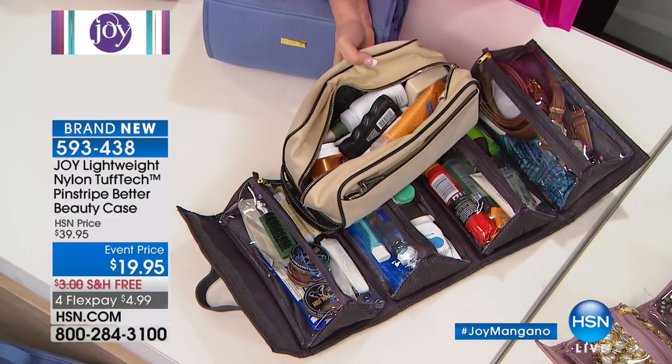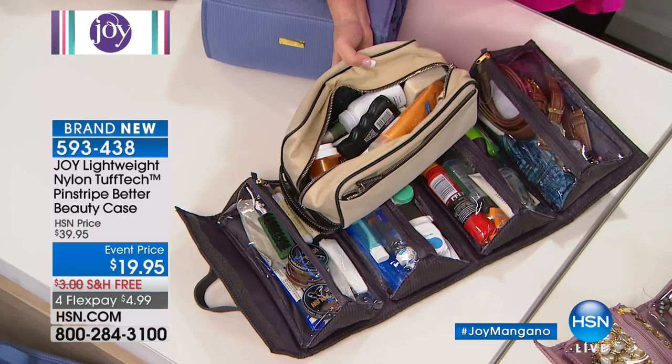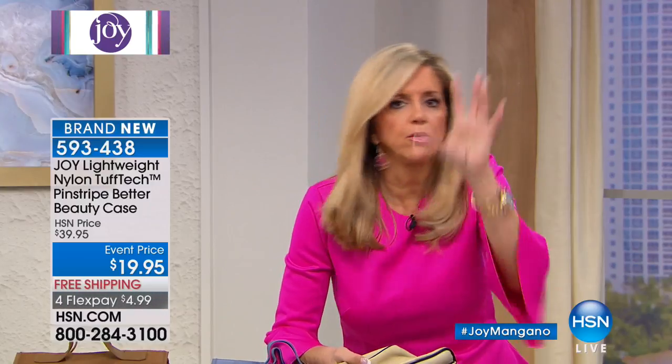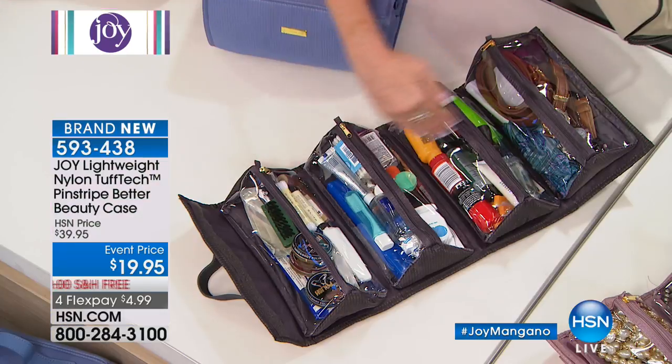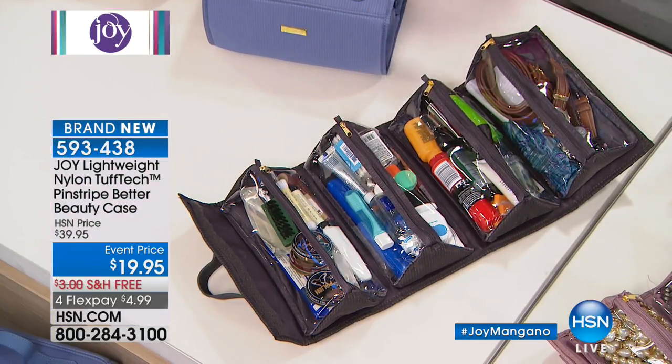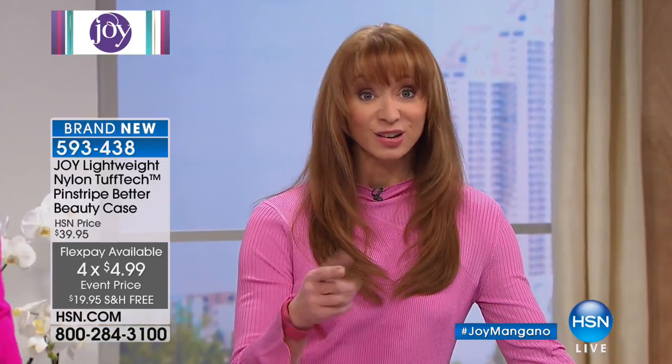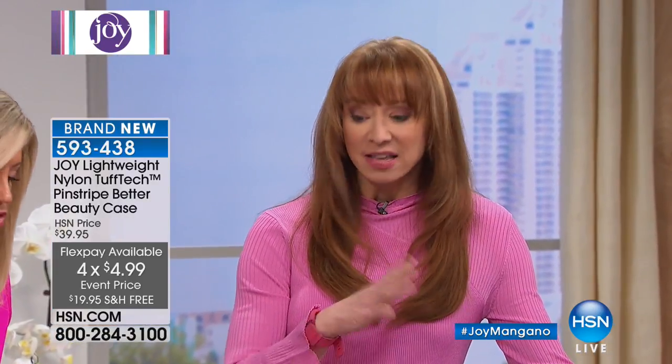How many toiletry bags in my lifetime must I have purchased for men, whether leather or otherwise? I don't know what to get, so I'll get them a toiletry bag. How much more phenomenal is this? It takes up so little space, yet it's going to hold more than your vanity. You have no idea.